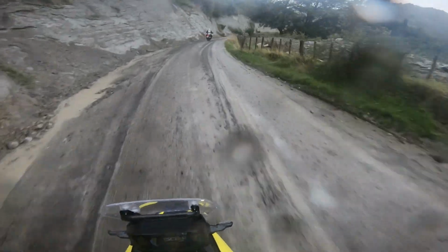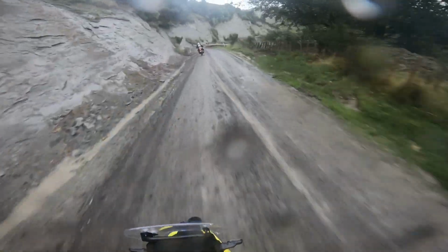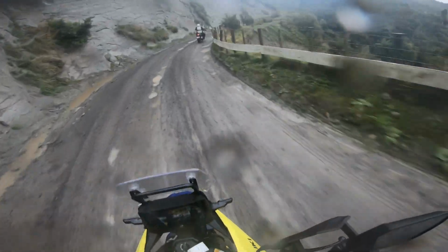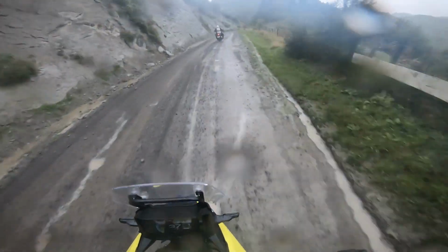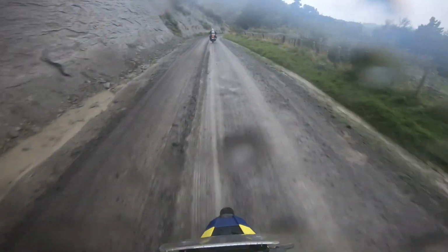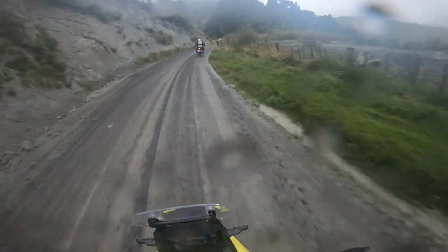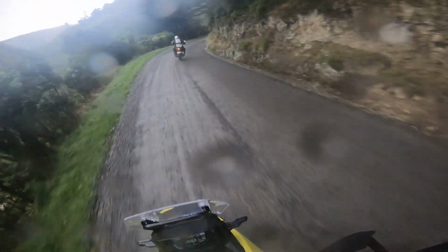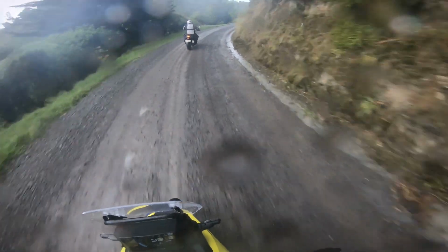I'd say if the type of riding you do is, you know, 80% road, 20% dirt, I think this just about fits the bill perfectly there. Seems to be pretty good on the road as well. Better on the road than some of its rivals. Not quite as good on the dirt as some of its rivals possibly, but not far off.